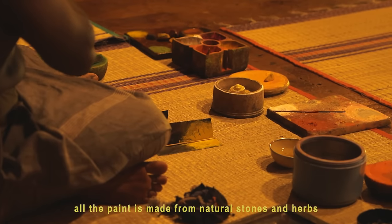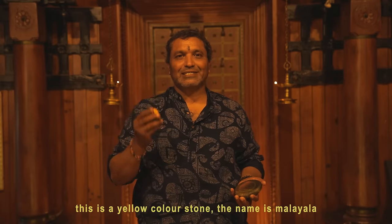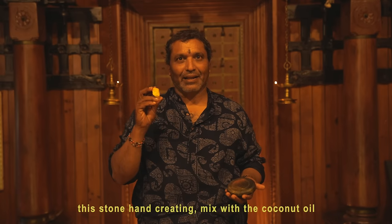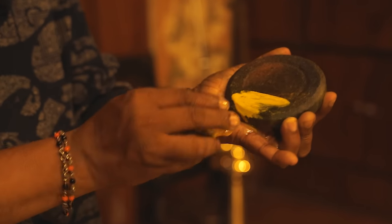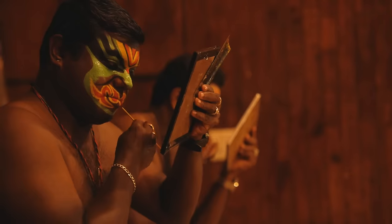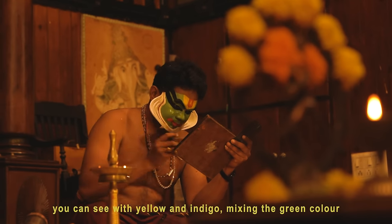Or the paintings using natural stones and herbs. This is a yellow color stone. The name of the stone is Manigola. This stone is hand ground and mixed in coconut oil. You can see, this is coconut oil. This is called indigo, this kind of plant. You can see, with yellow and indigo mixing, the green color.